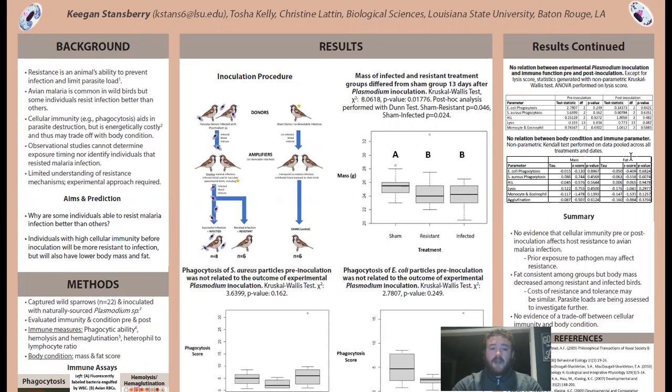But this does come at a cost because it's very energetically expensive and could potentially result in trade-offs with body condition. Currently, we have limited understanding of resistance mechanisms to malaria, so we decided to tackle that with an experimental approach.